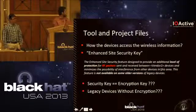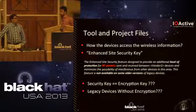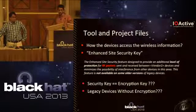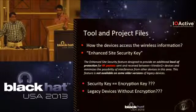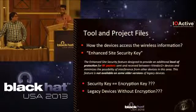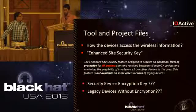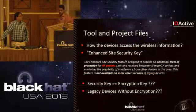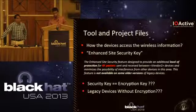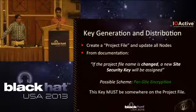Okay, we started to think about how the devices access the wireless information securely with this vendor's scheme. So we found the concept of an enhanced site security key, and the vendor states that this is designed to provide an additional level of protection for RF packets. They also said that this feature is not available on some older versions of legacy devices. But it's interesting because these legacy devices can also communicate with these new sensors. If you have the new version of the sensors, you can also communicate with the older ones. So we started to think if this security key is an encryption key, because this key is generated and distributed using a serial cable with the tool that the vendor provides you.